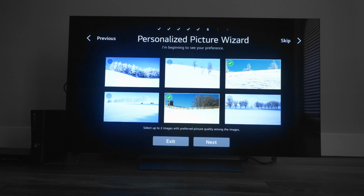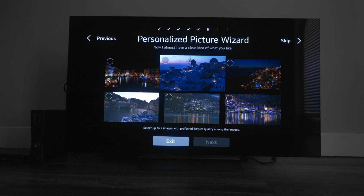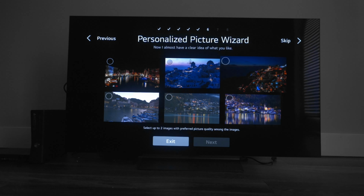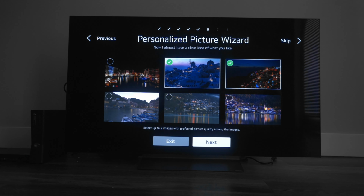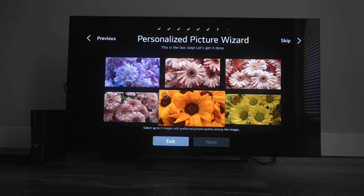And they'll give you like 8 pictures, and from what it seems like, you're basically going through and selecting your preference. So I don't know what this will do in the end, but it's going to be interesting to find out. And I wanted to record this part of it because I haven't seen anyone really talk about how this works.